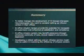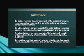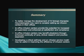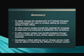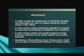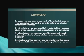So, in summary, to better manage the development of intravenous biological therapies, rheumatologists may want to consider setting up infusion centers in their own offices. In-office infusion centers provide the potential for increased patient supervision and enhanced patient satisfaction and compliance. In-office infusion centers may benefit physicians through enhanced continuity of care, clinical research, and practice expansion. And developing a critical pathway and an infusion service model may be useful in improving the efficiency of infusion centers in your office.